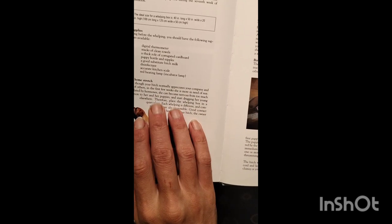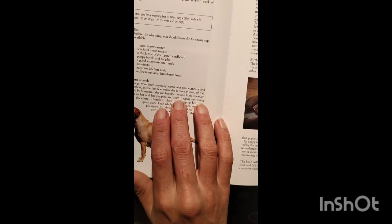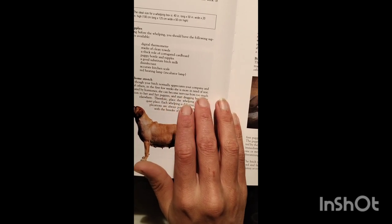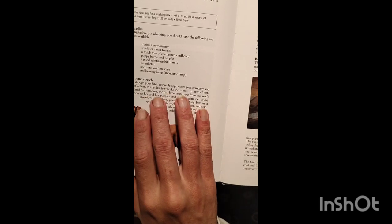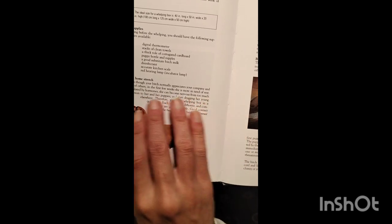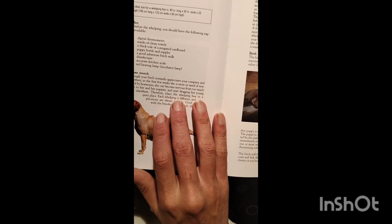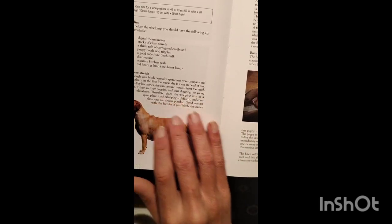The home stretch. Even though your bitch normally appreciates your company and that of others, in the first weeks she is more in need of rest. Regulated by hormones, she can become nervous from too much attention to her and her puppies and start dragging her young elsewhere. Therefore, place the whelping box in a quiet place.